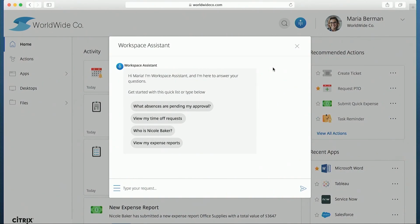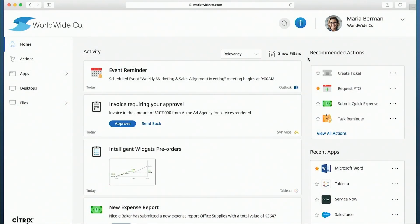Now, it turns out that the activity feed is not the only innovation that we've added to the workspace. We're also adding an assistant. Some of us have become familiar with bots and assistants in other environments. Well, we're adding it to the workspace. And we'll talk more about that later. But what's important here is it's another way for Maria to initiate work inside the workspace. So not only is she doing things that are sent to her, she can initiate activities.